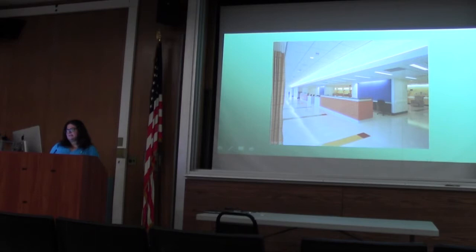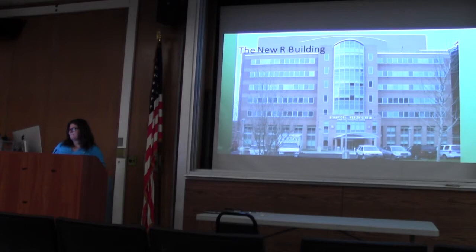This is actually, I don't know if you remember, but the pre-op upstairs in S. And finally, our last new building, the R building, really opened for business in 2010. It moved the psych treatment from seven different scattered buildings around campus to one centralized location. The G building is left vacant after this time.